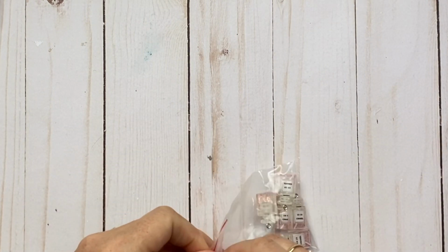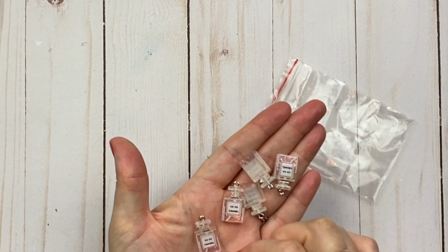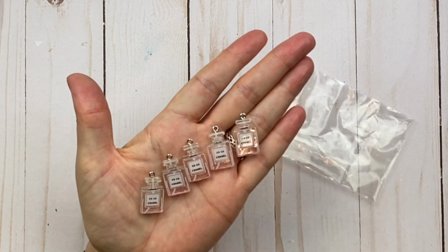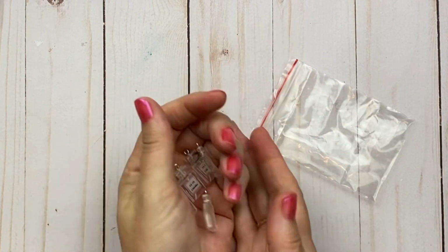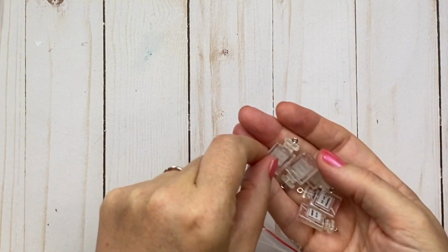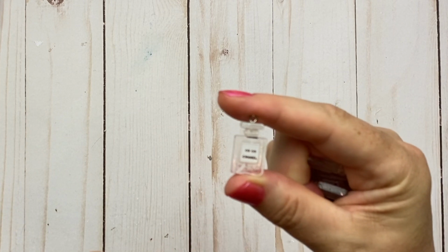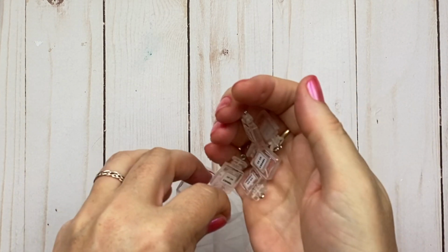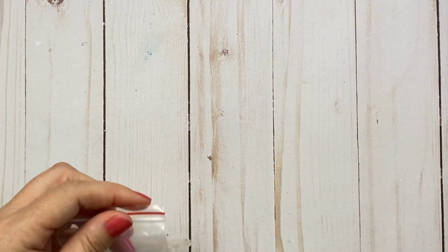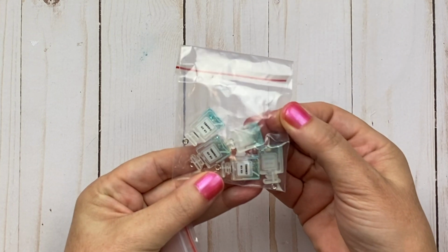And then I have these perfume bottles. So I got 5 perfume bottles. They were only a couple dollars, if that. Coco Chanel, so that's those ones. They have little glitter pieces in there. You can see at the bottom. And then I got those as well in green. So just the same thing, but a little green with some glitter.